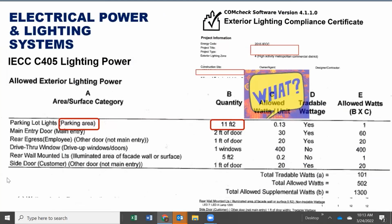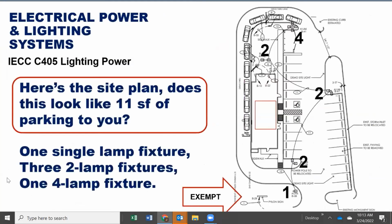So for instance, the first one is parking lot lights and parking area. And you start off with quantity, and that is in square feet. We need the parking area, and this engineer for some reason put 11 square feet. Whoa. So this is the site plan. Does this look like 11 square feet of parking to you?